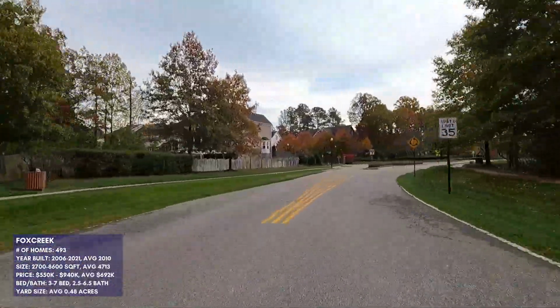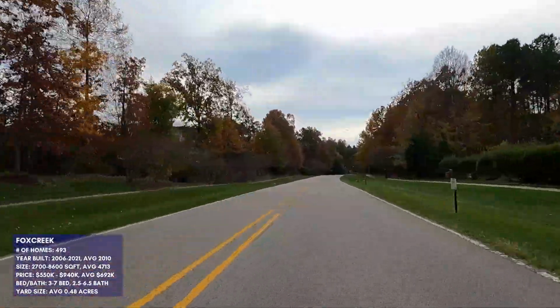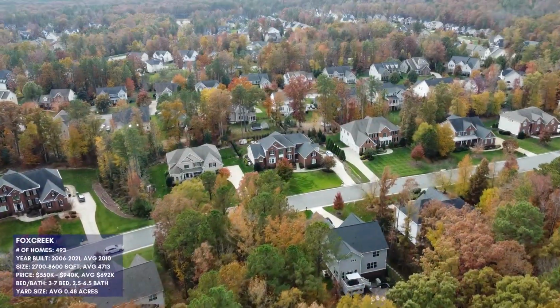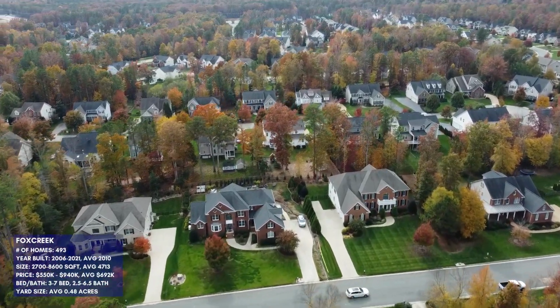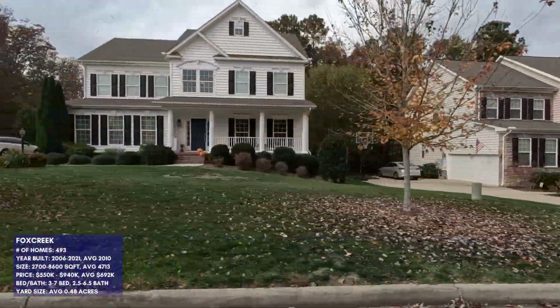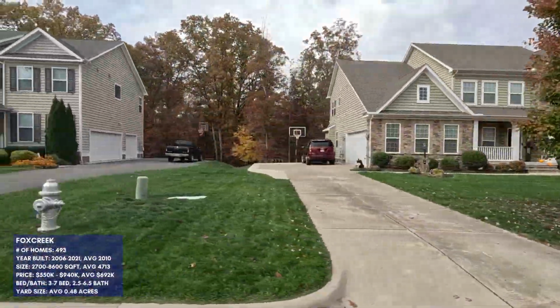Pulling into the neighborhood, you'll notice how everything is very well manicured and there are miles of sidewalks throughout. FoxCreek is a much larger neighborhood than Foxfire, with a total of just under 500 homes within it. There are a handful of homes built in the late 90s, but the rest of the homes were built between 2006 and 2021, with a neighborhood average of 2010. The yard sizes are practically half an acre on average, which again is a really good size yard, especially for the suburbs.